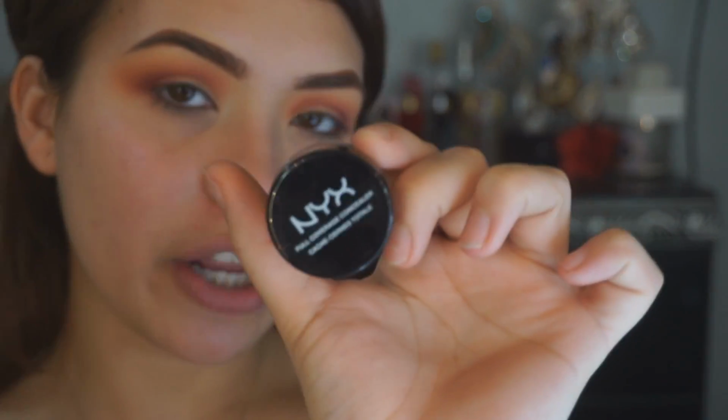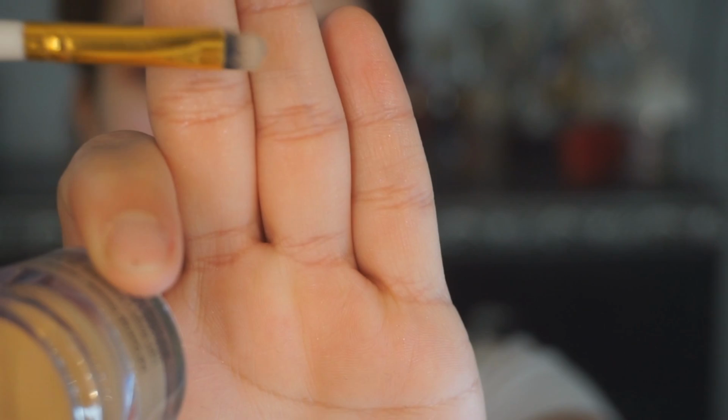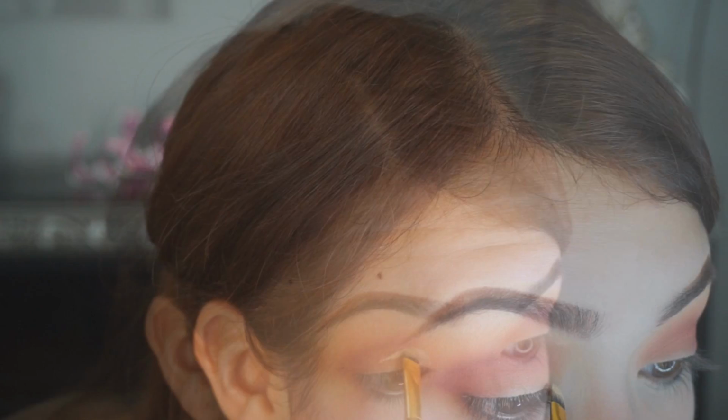Now I'm going to cut the crease and I'm going to take the NYX Full Coverage Concealer, the one I mentioned earlier, and I'm just going to take this small concealer brush. It's very good. This is from BH Cosmetics, number 8 brush. It came in a white set. So I'm just going to dip into the concealer. I'm going to begin cutting the crease.